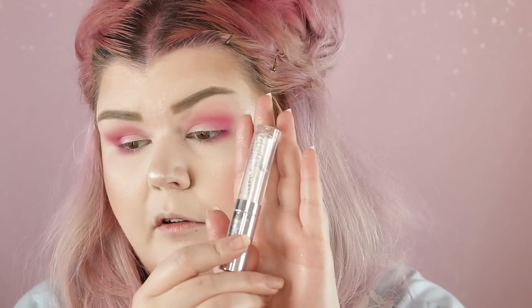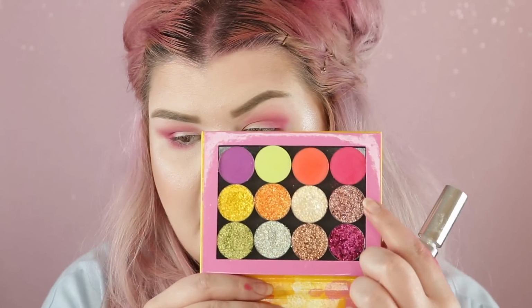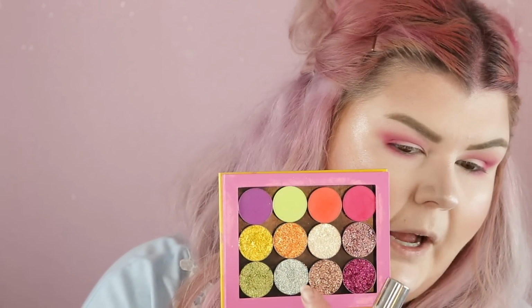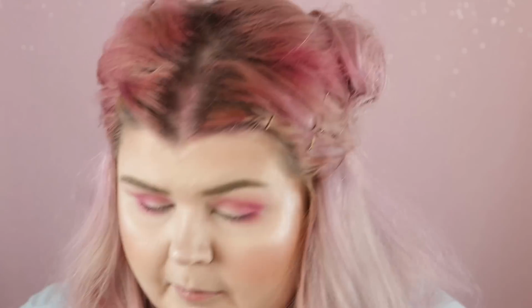So we're going to go with the Supernova Shadow in Lucky Penny from Colourpop. I'm going to put that on the lid, and then I'm trying to decide. So I think I'm going to mix Hungry Ghost and Indio, the pinky one, and the white based one, which is not actually white at all. I might do one eye at a time. I'm kind of using this as a glitter glue and a base all in one.